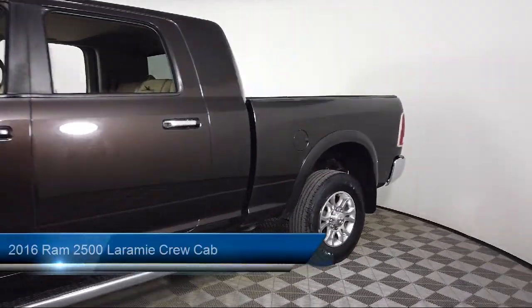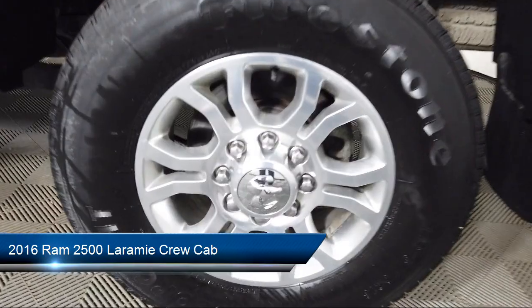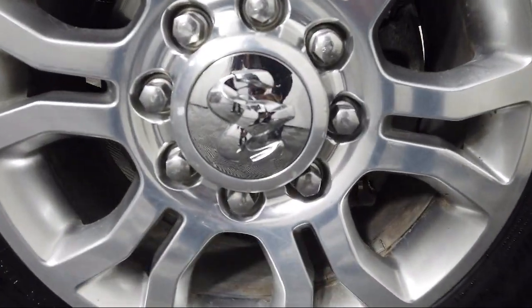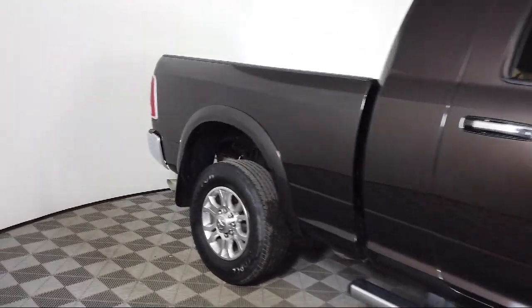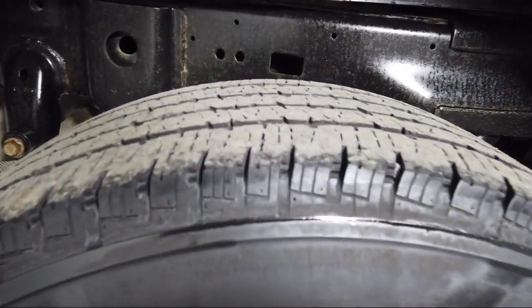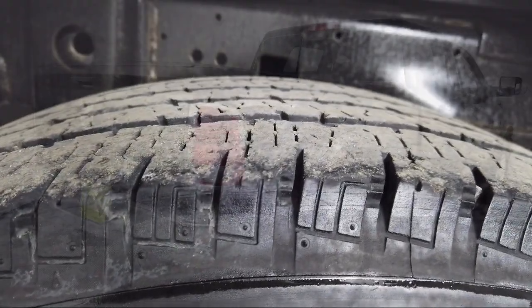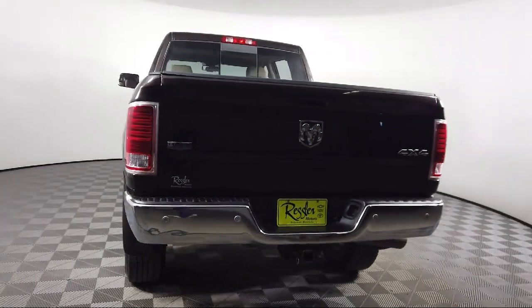It comes equipped with ventilated front seats, convenience group, keyless entry, auto high beam headlamp control, chrome bumpers, remote start system, garage door transmitter, power sunroof, ParkView rear backup camera, Uconnect 8.4-inch touchscreen system, and much more.